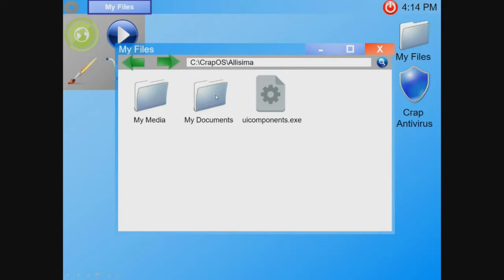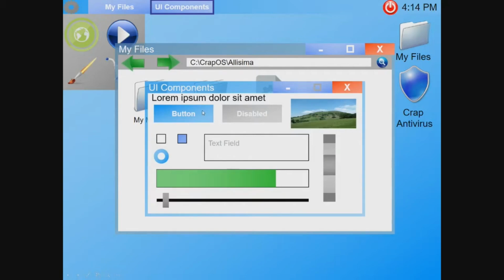And we have my media, my documents, and UI components. Let's open that up. So this is what the UI components app looks like. It is basically all the components of the user interface of Legari. So we have text here, dolor ipsum dolor amet, and then we have button and disabled button, checkboxes, loading icon that's not spinning for some reason, and a text field, a loading bar, a scroll bar, and a slider. So that's all we have. That is all of the UI components we have for now. I don't think we're going to add more because we're too lazy to add more.